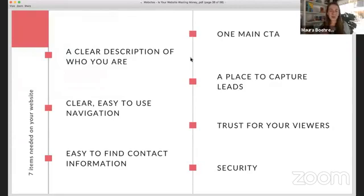All right, so we're going to go through those 7 things again. A clear description of who you are, and these are the 7 things you got to have on your website. So the first part was 5 things that will waste your money on your website if you don't have them. This is 7 things that you got to have on your website. So a clear description of who you are. Remember, 0.05 seconds. Somebody's going to determine whether or not they're going to stay on your site.